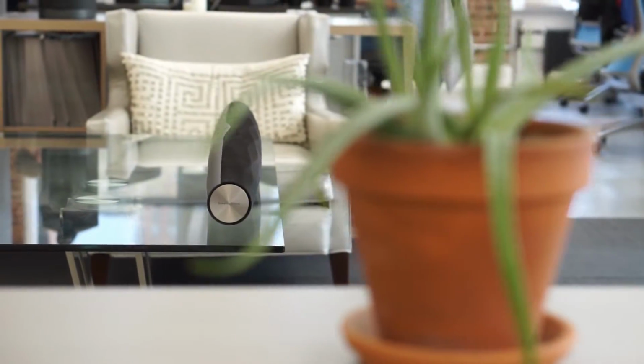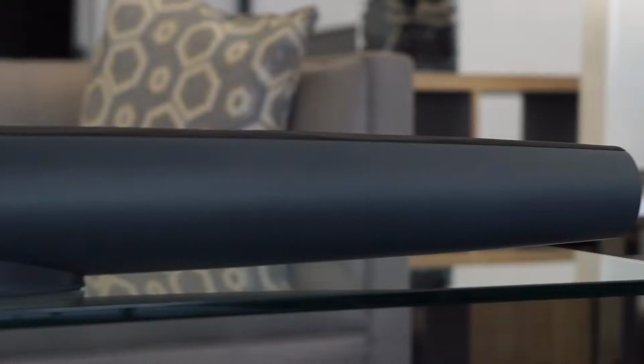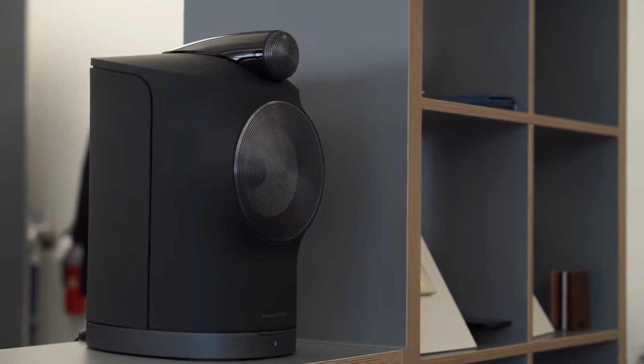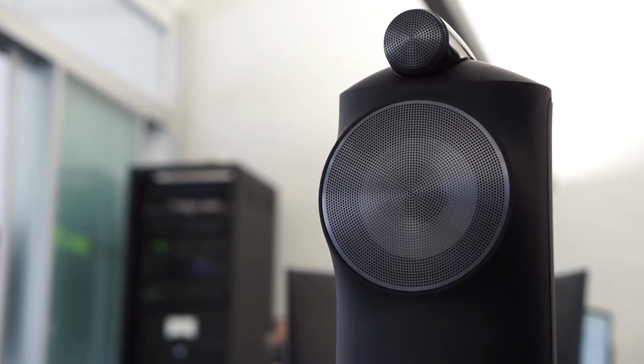And then the option for the bar is that it can either go below a TV mounted to a wall, or it can absolutely sit on top of a credenza or a table where it passes the IR directly through it. And then you go all the way up to something like the Duo, and those are clearly a level that's well exceeding anything else that's out there in the marketplace.